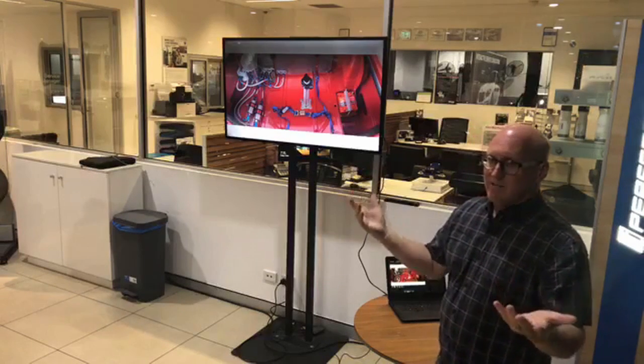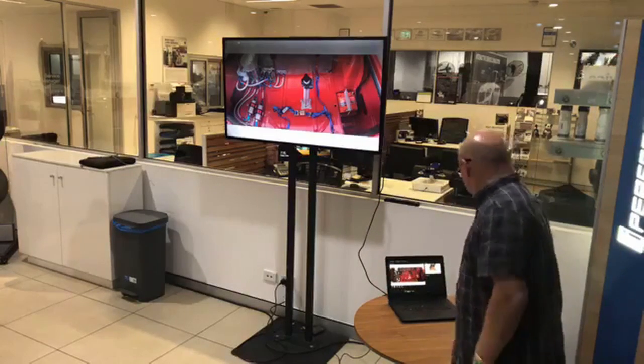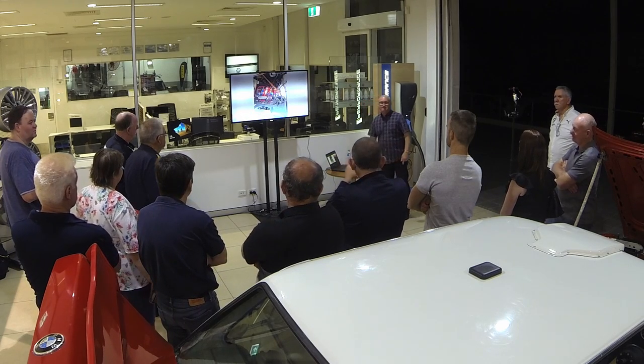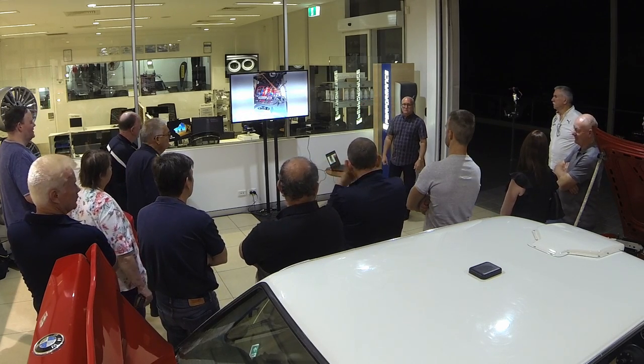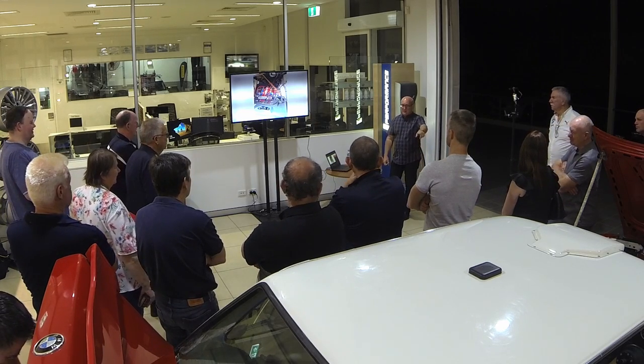From a point of view of saving money, if you don't go for a second fuel pump, it's a good idea to have a backup. So I've got pump one, pump two. So do you know if one's failed? Oh yeah, the car stops. Yeah, the car stops, no more fuel. Doesn't it automatically swap over? No, I've got a toggle switch.